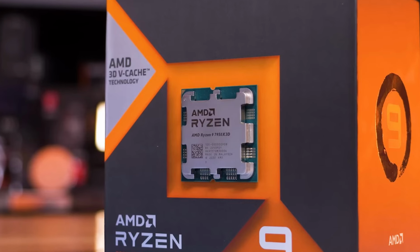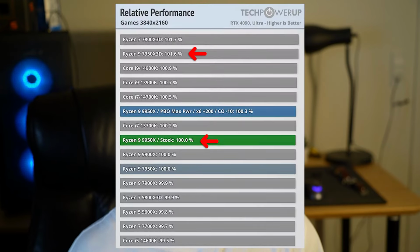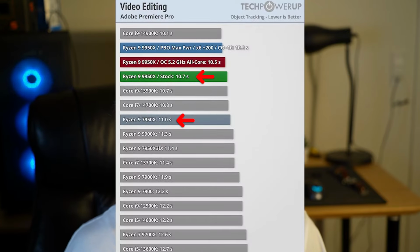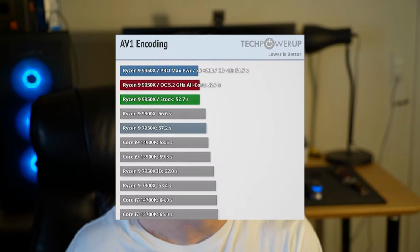And then if you want to focus on content creation and gaming second, then I recommend you replacing the CPU from the Ryzen 9 7950X3D to the Ryzen 9 9950X. If you change the CPU for gaming, it's going to be just around 1% slower, so it's basically the same for gaming, but it is going to be slightly faster when it comes to content creation, media encoding, or just any type of productivity work.